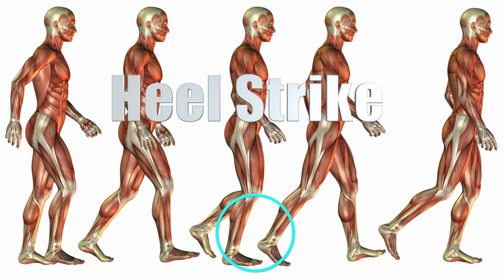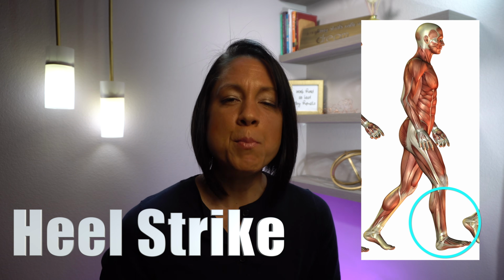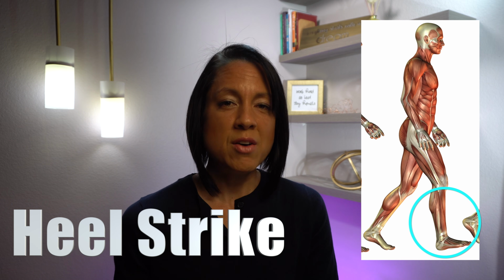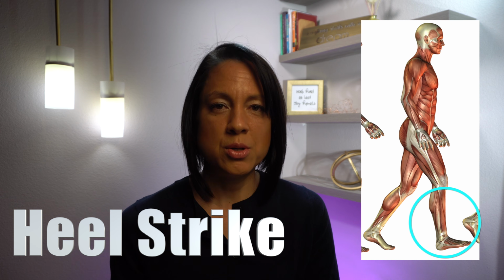Today we are going to talk about heel strike, what this little teeny tiny moment in the walking cycle is for those of you who have walking problems due to damage to your brain or your spinal cord.